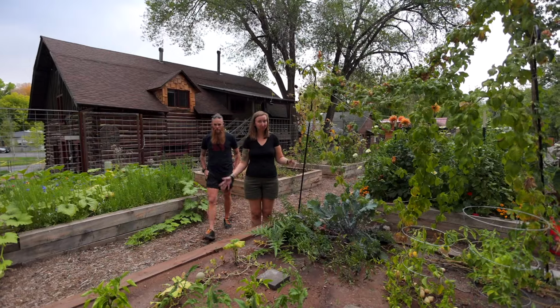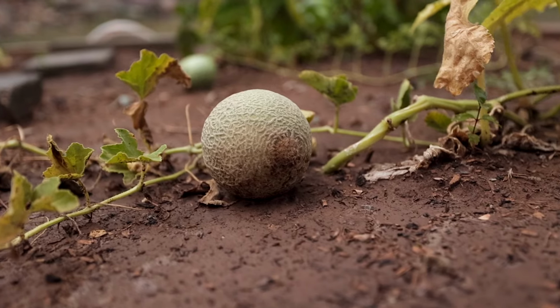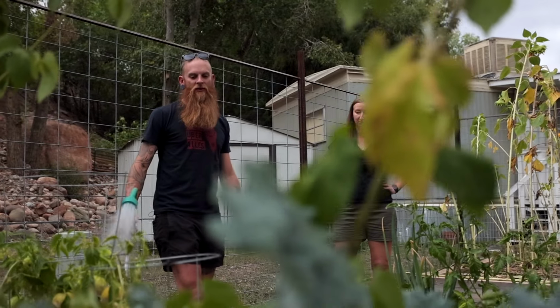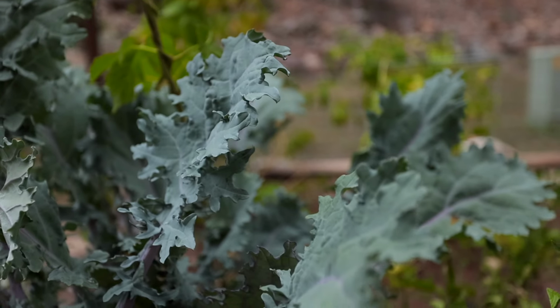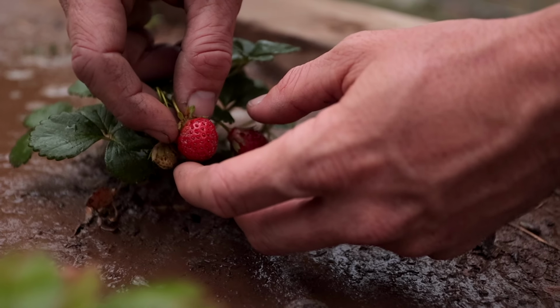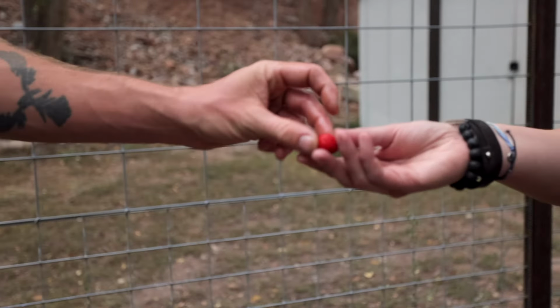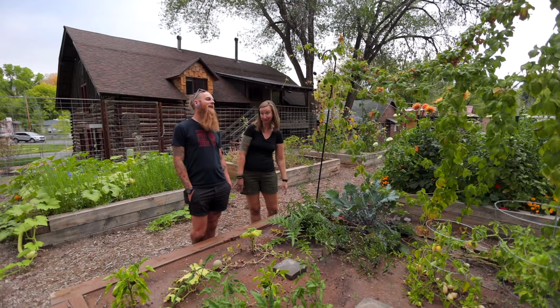So welcome to the community garden. This one's our plot here. It's looking a little sad right now. We're kind of wrapping up the tail end of the season, but we definitely got some good stuff out of here. Tomatoes, kale, a ton of mint. We've got a few strawberries left, and then Ray's pride and joy, the hop plant.